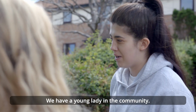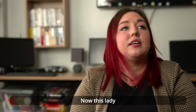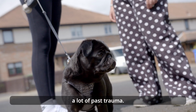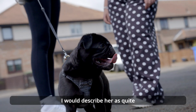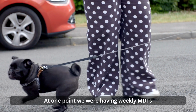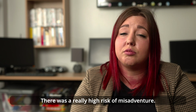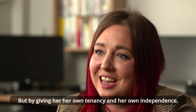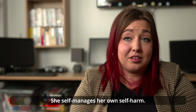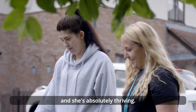We have a young lady in the community, she's in her early 20s, and we discharged her from hospital and she originally came into group living. Now this lady was quite stimulated by what was going on around her. There was a lot of self-harming behaviours, a lot of past trauma. So before the move into the community, I would describe her as quite chaotic and very, very complex. There was a massive amount of risk with this lady. At one point we were having weekly MDTs with the police and with our care team because her self-harm attempts were really dangerous. There was a really high risk of misadventure. But by giving her our own tenancy and our own independence, we've given her a load of responsibility back. She self-soothes now, she self-manages her own self-harm, the incidents have reduced dramatically. She only has 15 hours a week support and she's absolutely thriving.